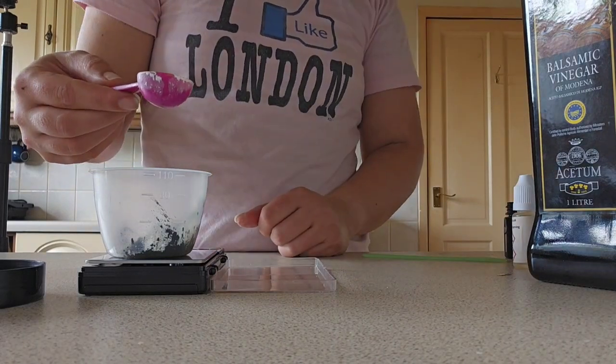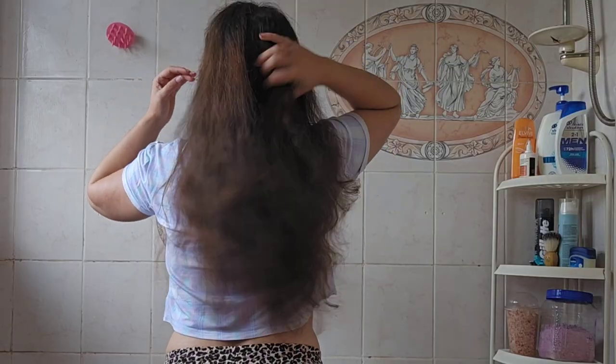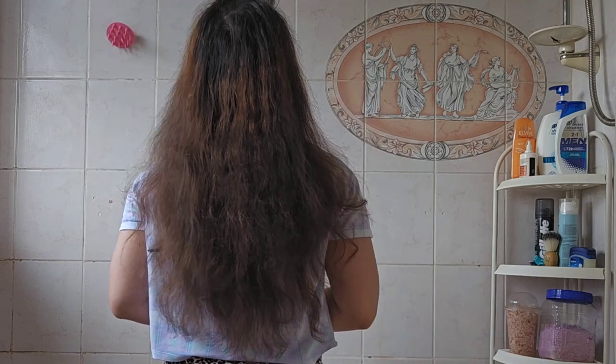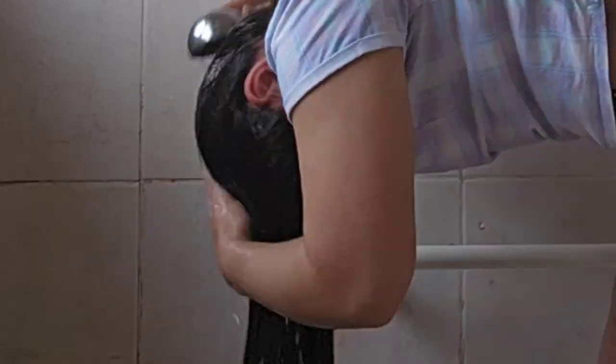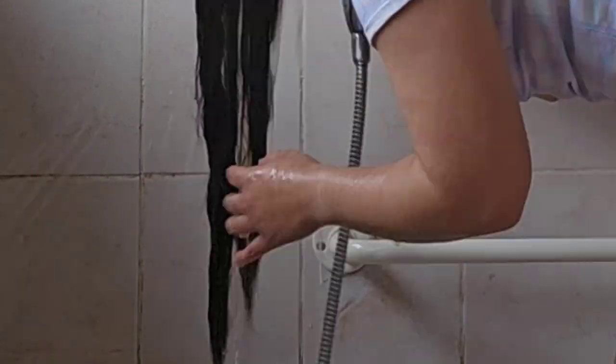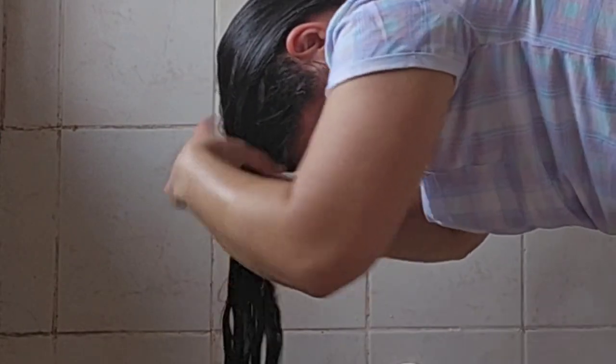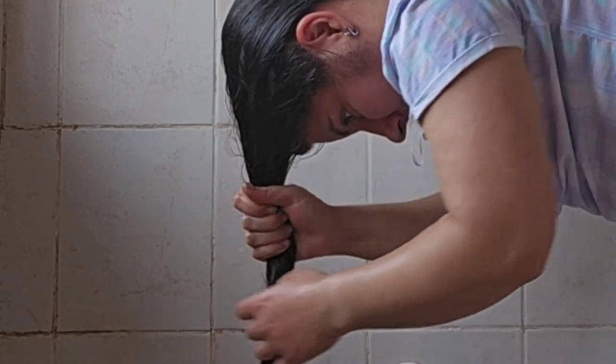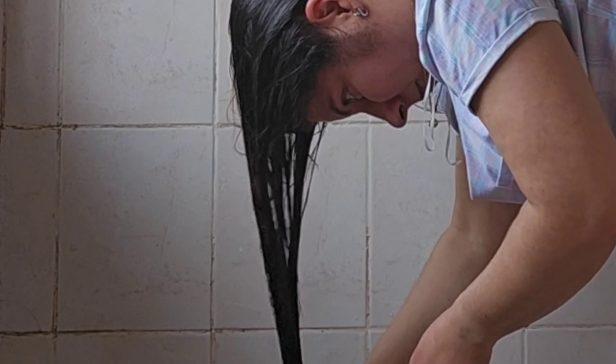As you have seen, I started by brushing my hair and I removed the dead hair that was falling. And to be able to apply the hair mask, I have to wet the hair, and I'm doing just like so. Now that the hair is wet, I'm just removing the excess of water just like so, slowly, not to break the hair, which is the correct way. Now I'm ready to apply the hair mask.